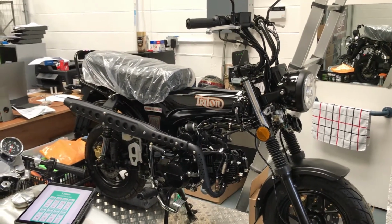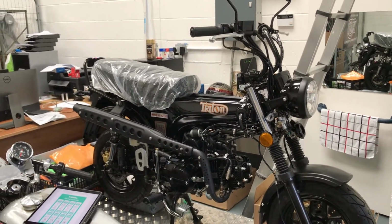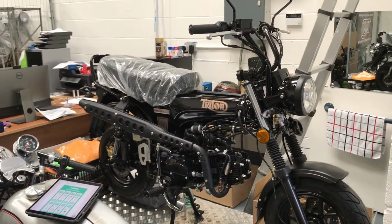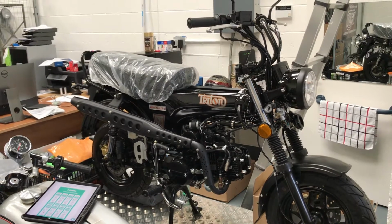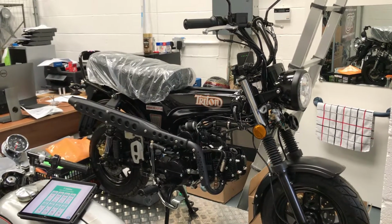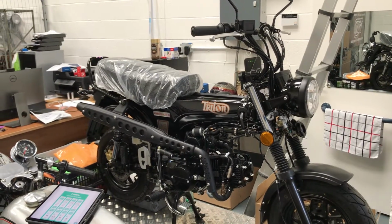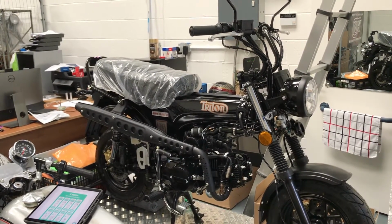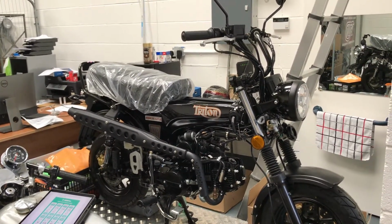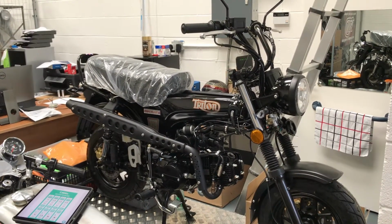Now, if you are 16, we cannot de-restrict your bike. That doesn't stop you from buying a kit off us to do that, but we can't de-restrict your bike. If you are 17 and you're on a 50, we can take the restriction off, no problem. If you're 17 and you're on a 125, we cannot take the restriction off unless you are a full license holder. So if you then become 18, we can then take the restriction off a 125.